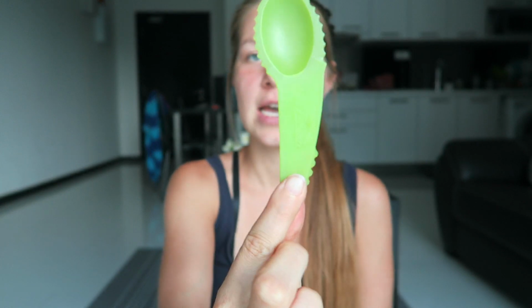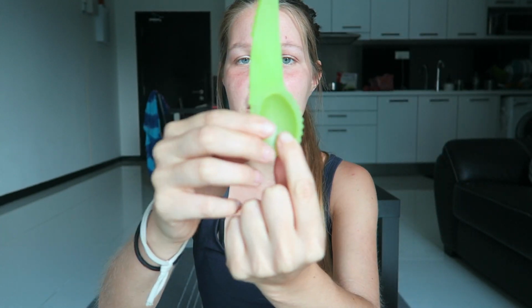But I haven't addressed how much I like this little guy. And you might have heard of sporks before, which is a combination of a spoon and a fork, but this one is a spoon and a knife, and you would be surprised how many things you can cut with this. I mostly cut fruit with it, but whenever I'm on the go, it just comes so handy. So maybe it's just for fruit snobs, but this is such a good life hack to just have with you. You can take it with you through security because it's not a real knife, but it is really good for cutting fruit.